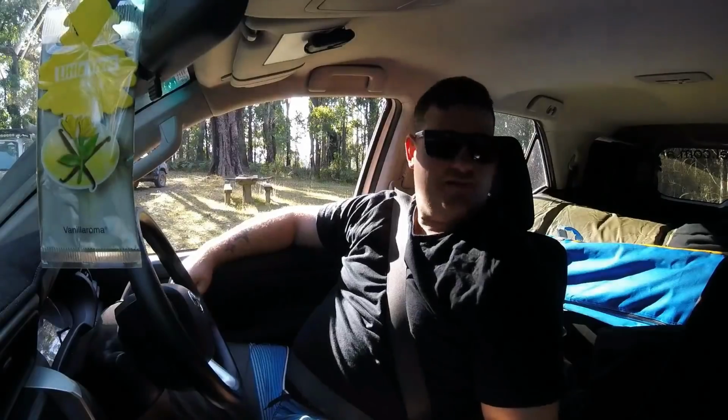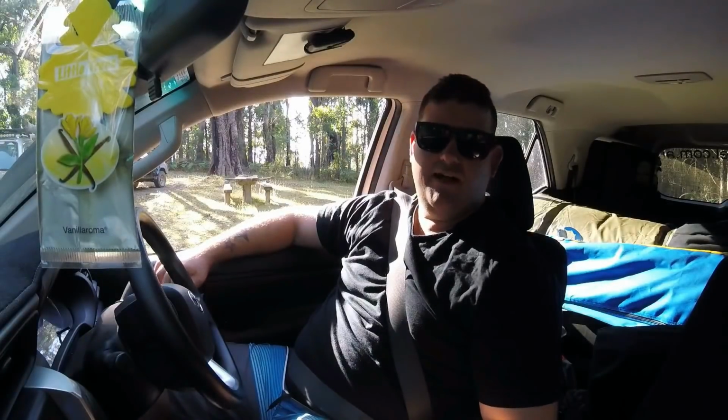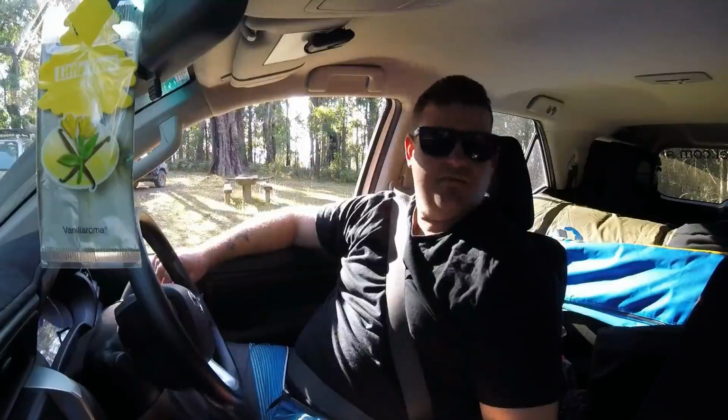Here we are, day three. About to leave camp. We're going to head down past the Grant Historic Area, down to the Crooked River, check out Talbotville.